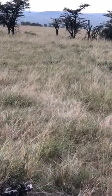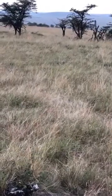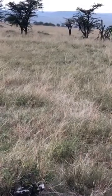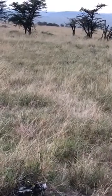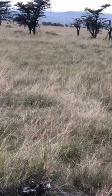The hyenas can be very active. They're active hunters, and they're more successful than lions because they hunt in a pack. You might come across a pack of maybe 20 of them, which makes it easier for them to hunt when they move in a group.